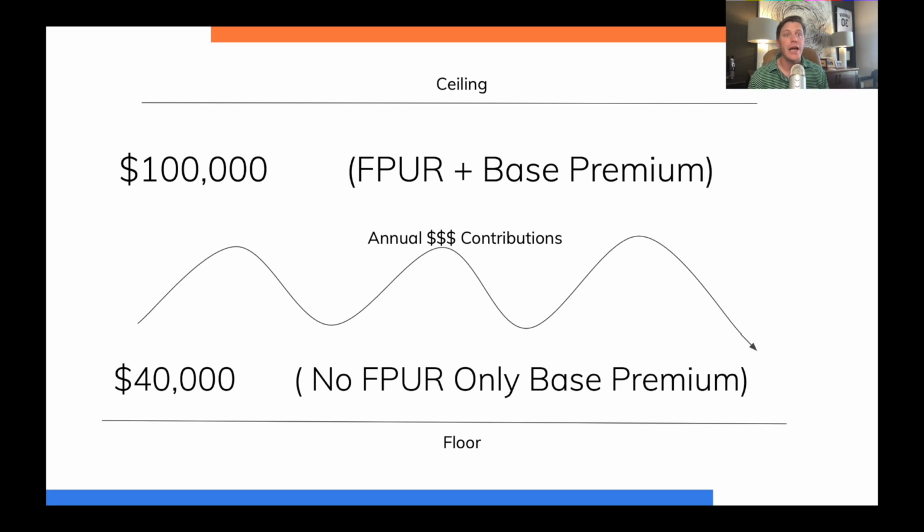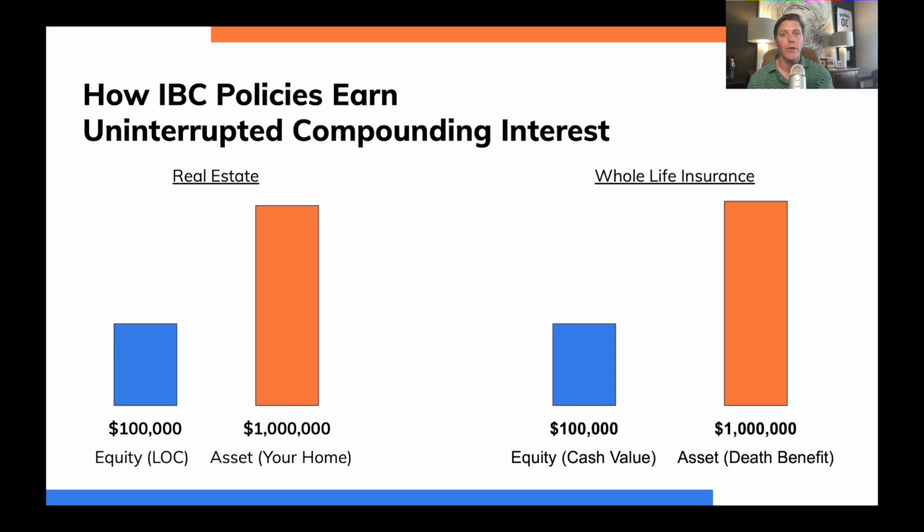I always like to say, if you're building a business, would you rather compound on a large number or a small number? Okay. But every year you can put in as much or as little. If you have a year where you need to put 80 in, or a year when you put 40, 60, 100, it's all up to you and how you want to fund this policy. Okay. We can go into more of that.